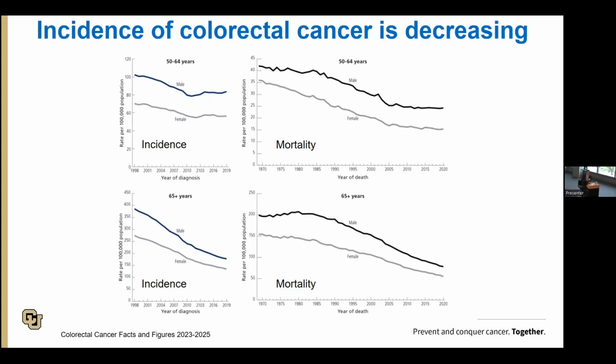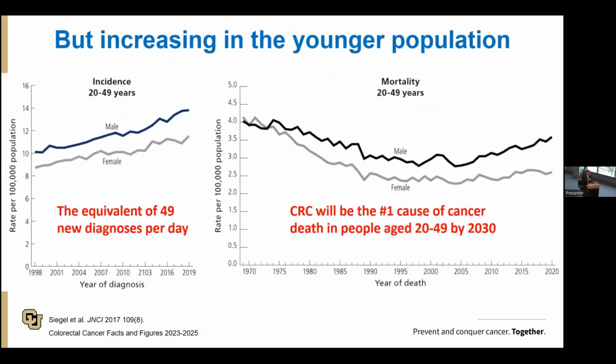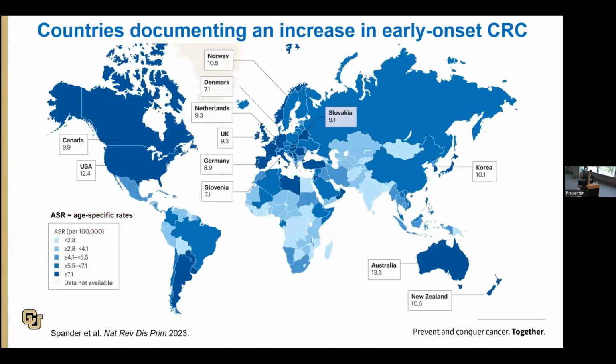This is from 1970 to 2020, which is really great. Many of you in the room know that these curves are absolutely reversed in our younger population. And so you see this incredible increase over the last couple of decades in both the incidence and mortality from colorectal cancer in our younger adults, and CRC will be the #1 cause of cancer-related death in our young patient population by 2030.